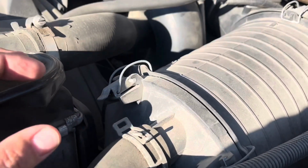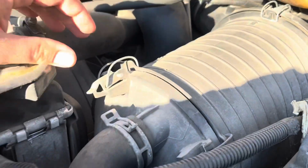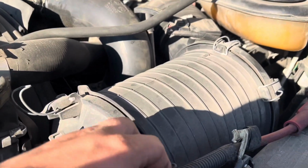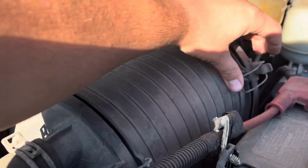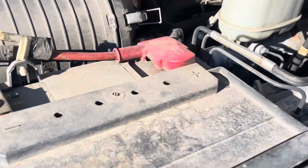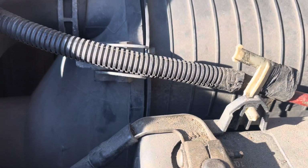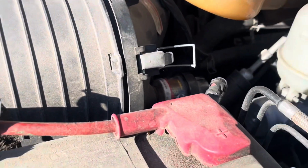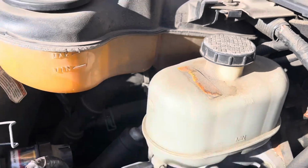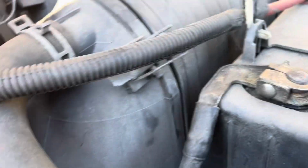I've changed these before, and they can be kind of a pain because you have to wiggle everything out of the way. But really, they're just all clipped in like this, and I don't think there are any bolts or anything that need to come off. This is one of those things where I wish I had a ladder because I'm kind of short. This maybe should just be able to separate, but I may be missing something here, so just give me a sec.